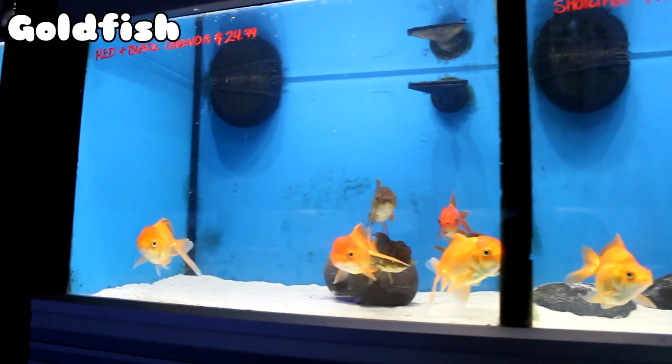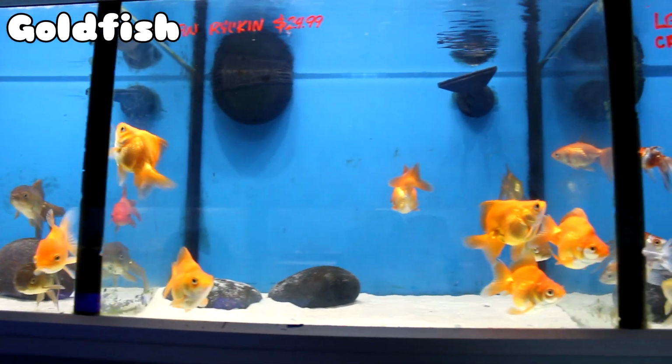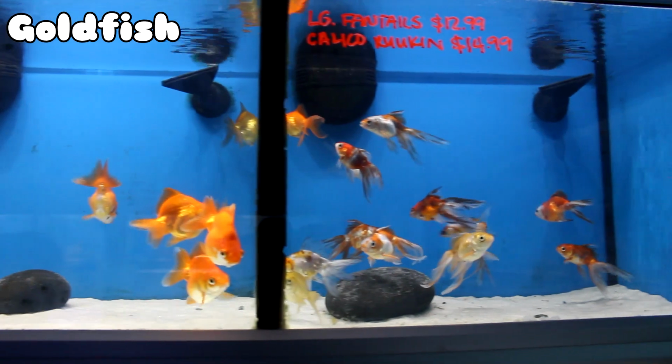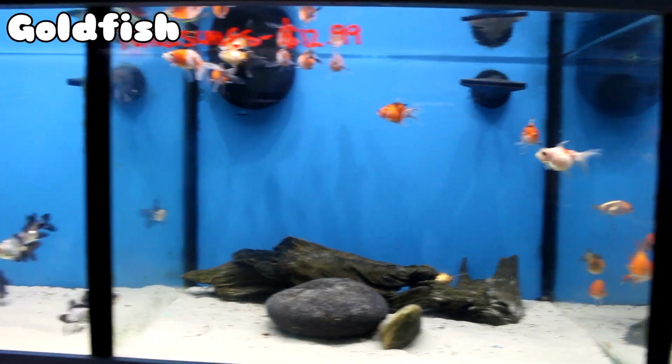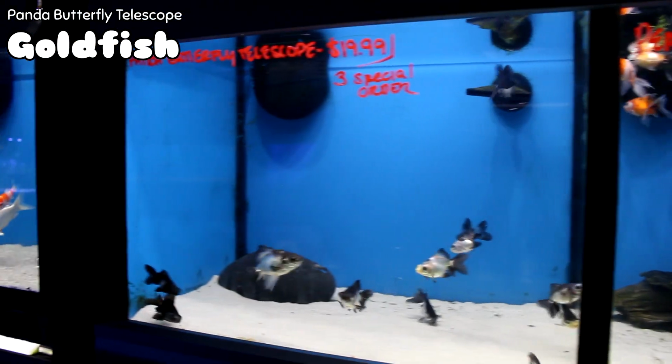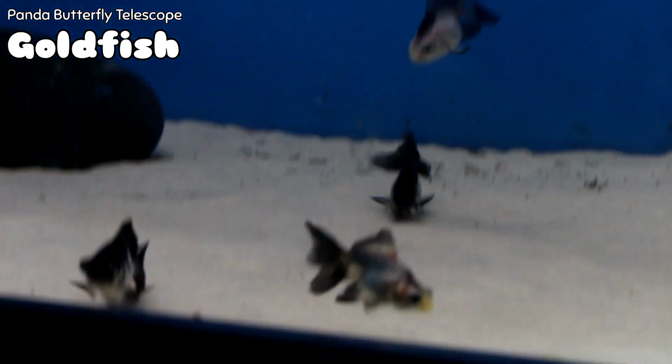Let's go talk freshwater. The word for freshwater this week is goldfish. What you're looking at right now are some orandas, ryukins, some fantails. Goldfish came in phenomenal this week. These are the ranchus, pearl scales that you're going to see right here. But pause for a second on these. These are panda butterfly telescope goldfish.